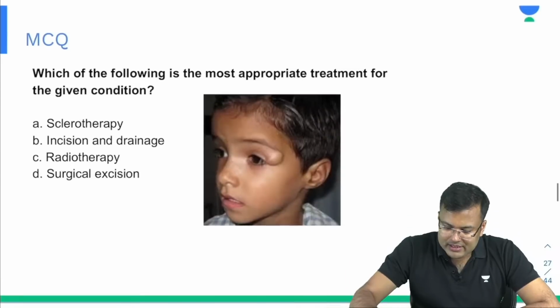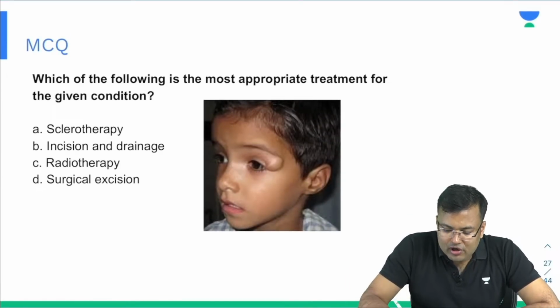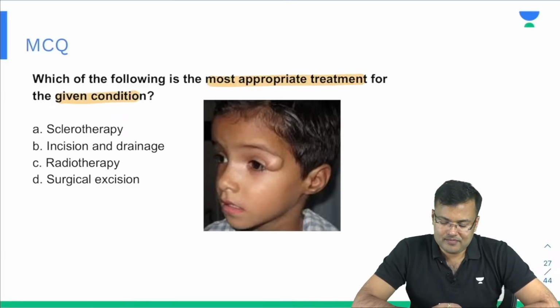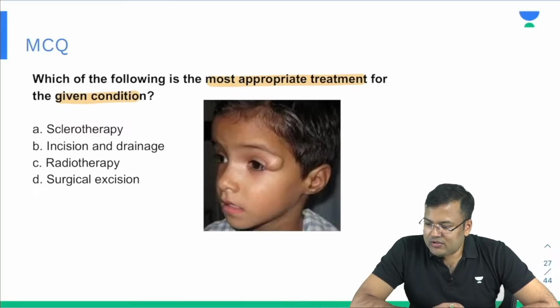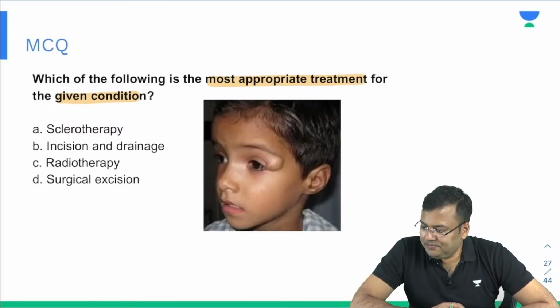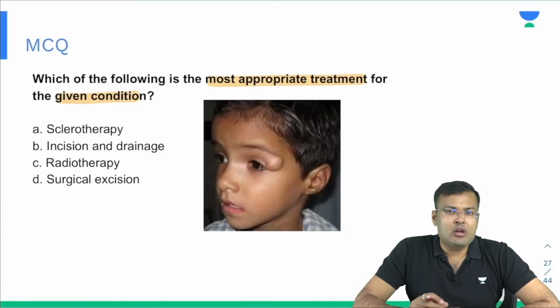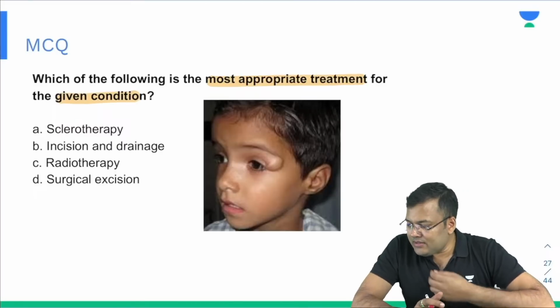Okay. Next question. Which of the following is the most appropriate treatment for the given condition? First, you tell me what is the diagnosis here? Everybody is correct. This is the famous question of FMG. Almost every year, the same image is asked, the same question is asked.